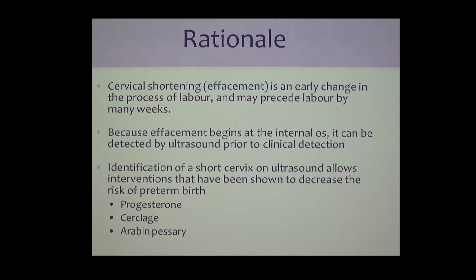Currently, those interventions are vaginal progesterone, cervical cerclage, or, in use in Europe, not so much in Australia, just in a very few places, something called an Arabin pessary, which tucks into the vagina and changes the direction that the cervix is sitting, and has been shown in some studies to be quite helpful in preventing preterm birth. And just note, out of interest, that rest is not helpful.